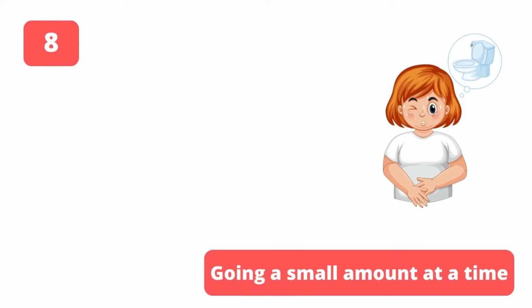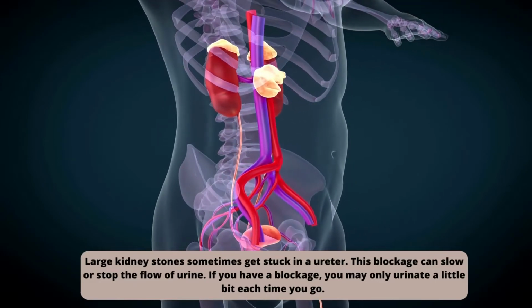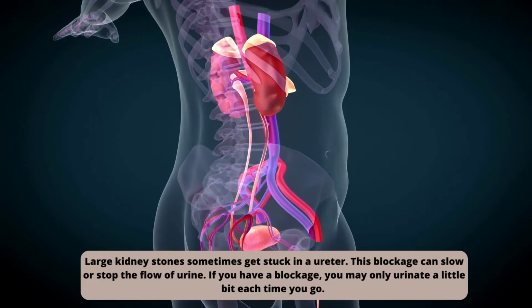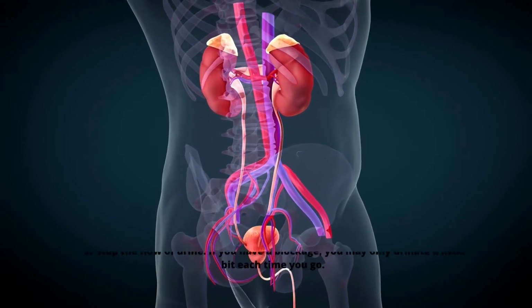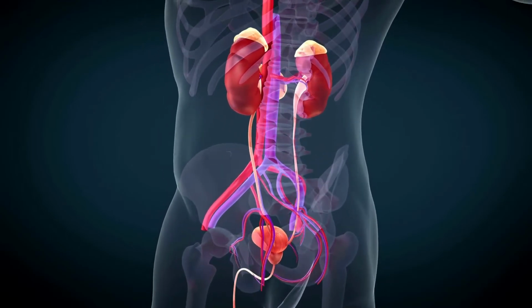Number 8. Going a small amount at a time. Large kidney stones sometimes get stuck in a ureter. This blockage can slow or stop the flow of urine. If you have a blockage, you may only urinate a little bit each time you go. Urine flow that stops entirely is a medical emergency.